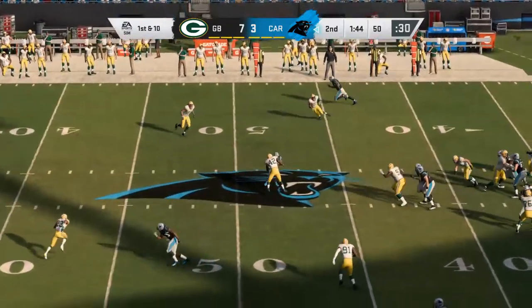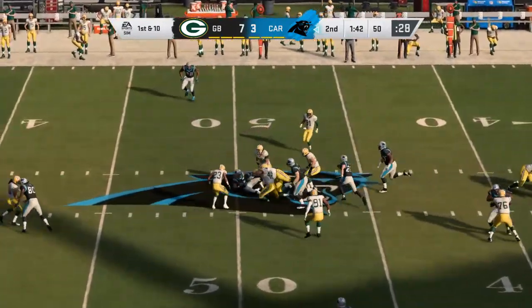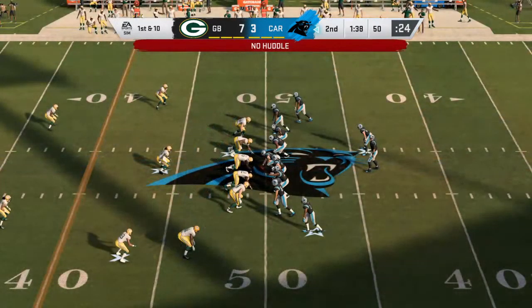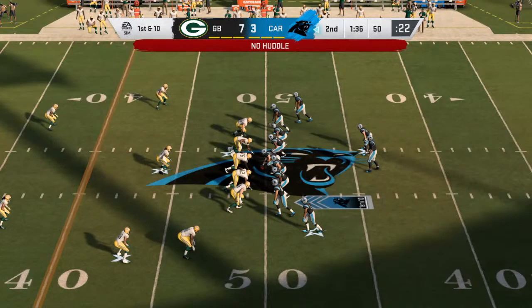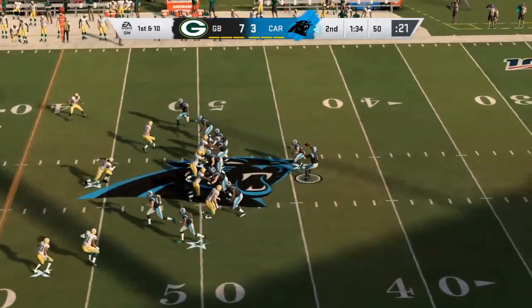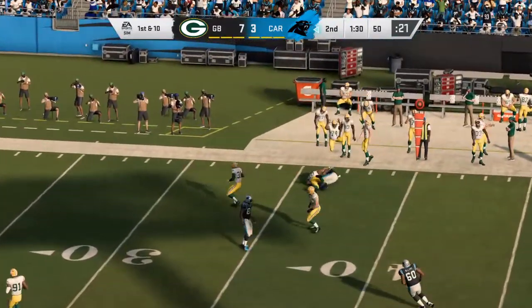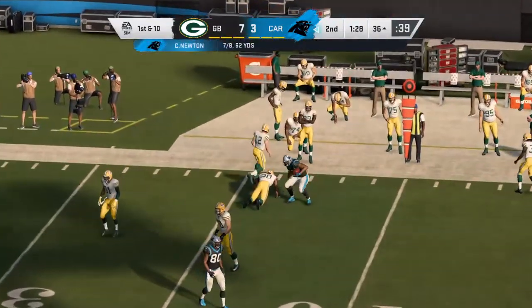That was a nicely run slant route, and what the receiver's trying to do is make the defender think he's going upfield for a deeper route and then breaks it off, usually after about 3 to 4 steps, and cuts towards the middle of the field. And now what he's trying to do is use his body to keep the defender away from the football and get the quarterback a really nice target.